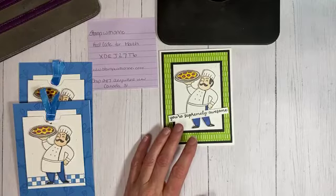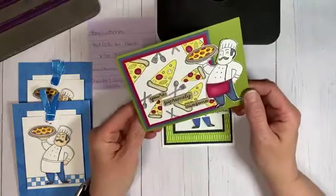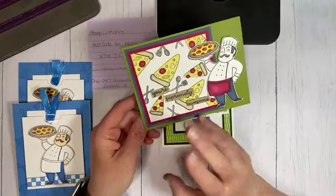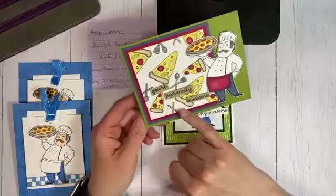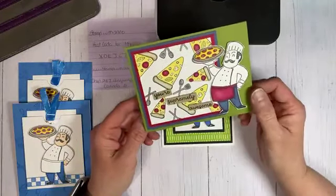Then this one was a case for my good friend Mary Nabe in the US, Stampin' Peace with Mary. I really needed an idea of how to use the pizza slices, and I loved how she did it. So I cased her idea. So thanks, Mary, for your inspiration.